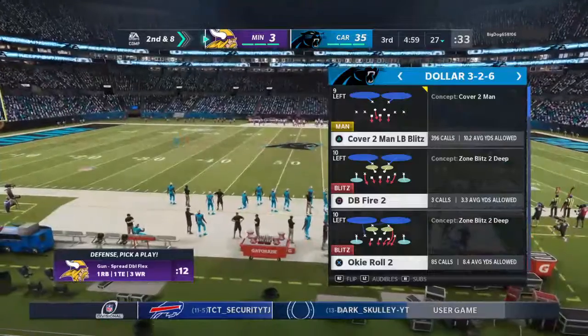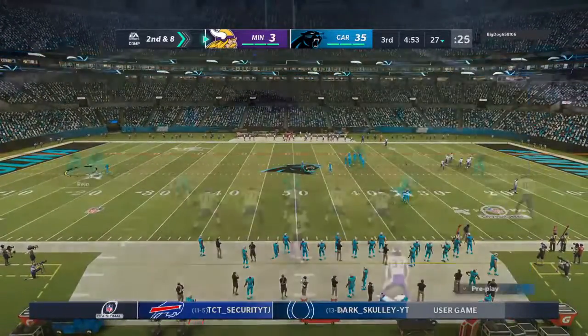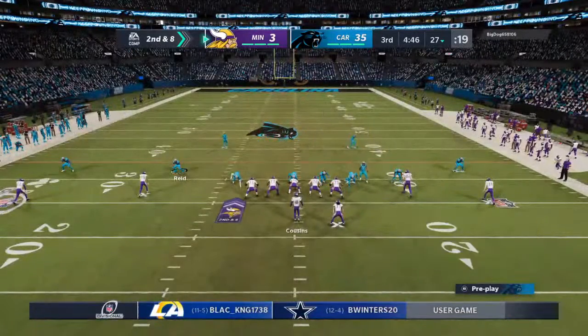But they told him, and they told us, they've got confidence. That's not a problem. Yeah, not a problem at all. They just want to make sure they get things settled down a little bit for their offense and give their defense a little bit of a chance to rest.